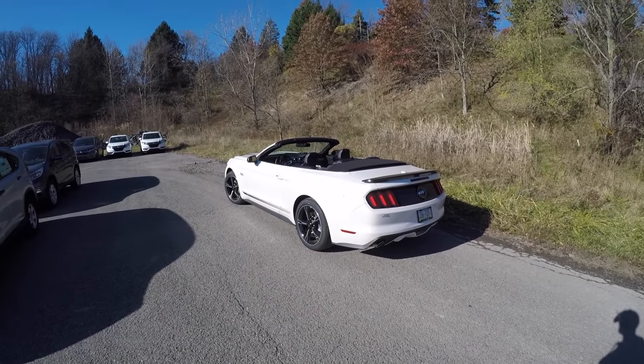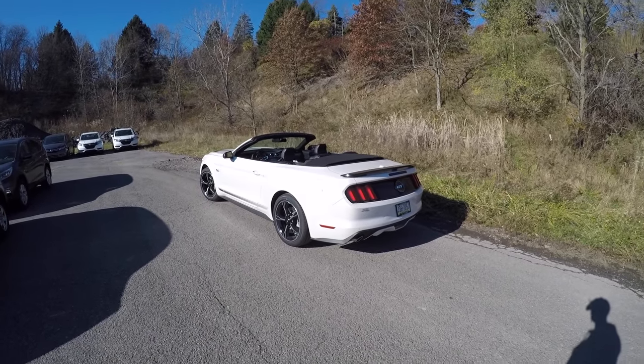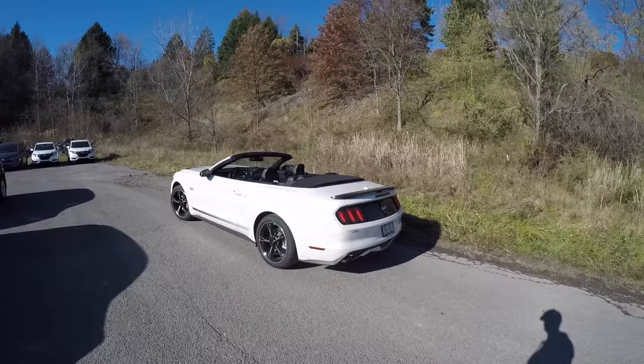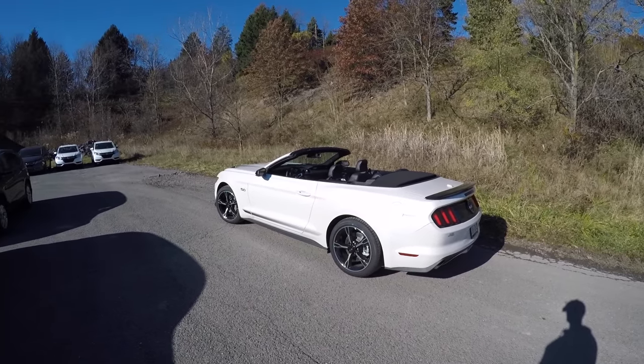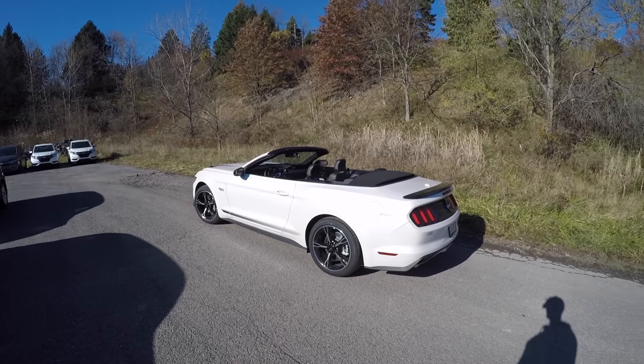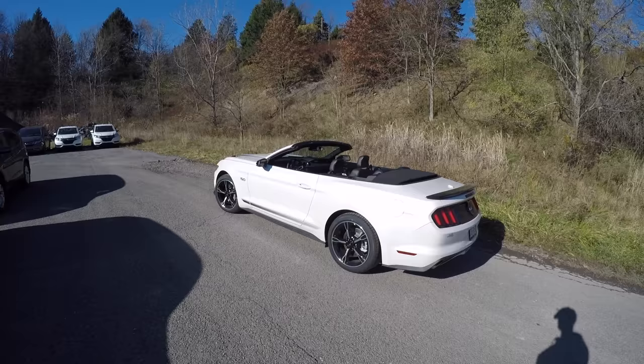Today we have the 2017 Ford Mustang GT California Special Convertible. We're going to drive it with the top up and also with the top down. But first, let's see what sets the California Special apart from a regular GT.